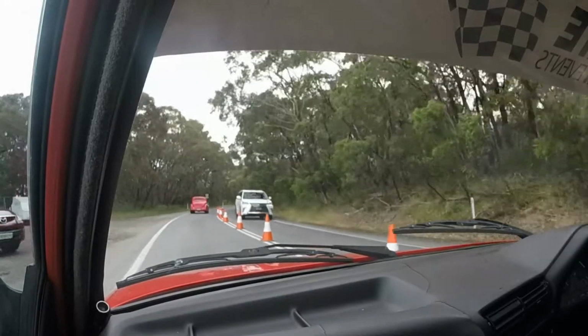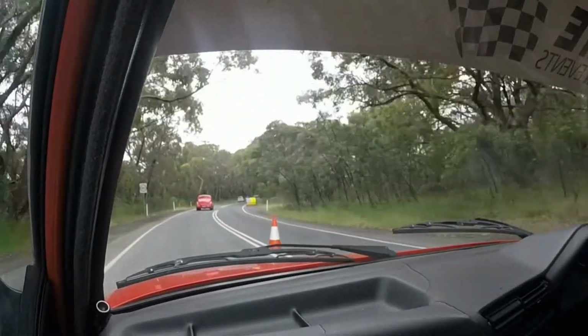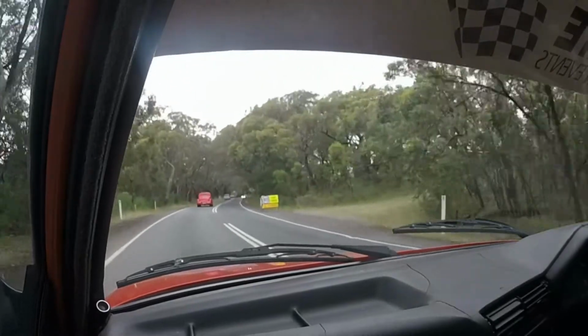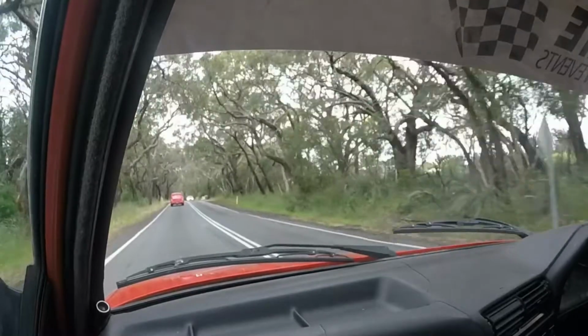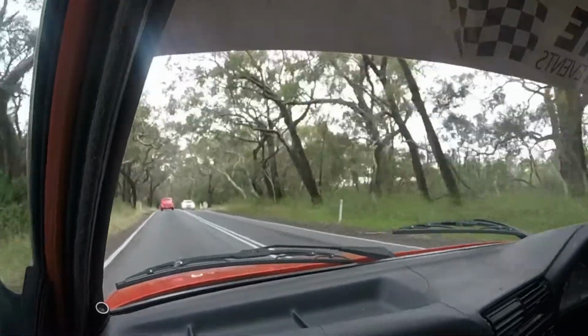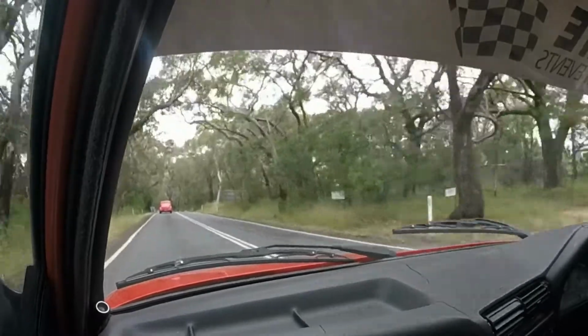Felt better. Left a lot less on the table that time, just getting a bit more confident with it. I mean, I've owned this car for 10 years, I've never really driven it to the limit. So that felt better. Tyres give a lot more feedback in the dry, of course.